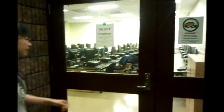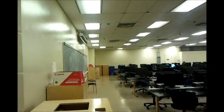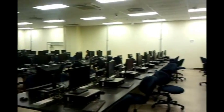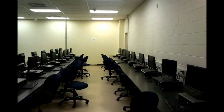Pretty standard. And here you'll have the Linux computers, so especially for programming, you'll be using these. Couple printers. Lots of computers. Perhaps the largest lab for engineering.